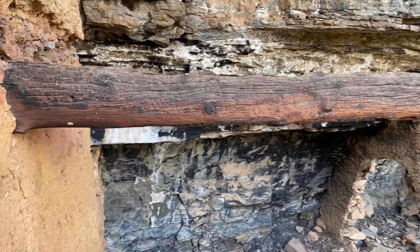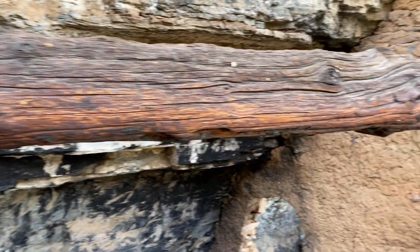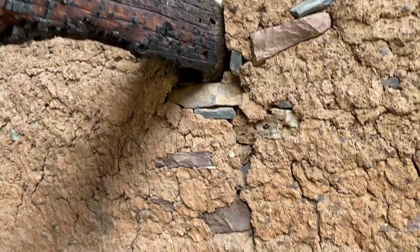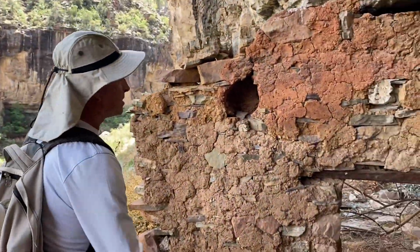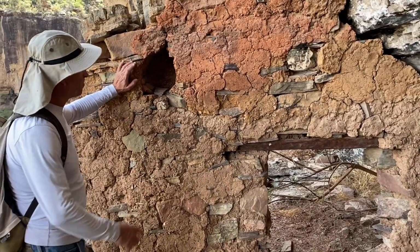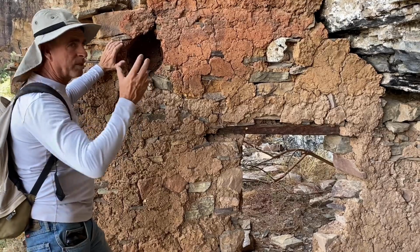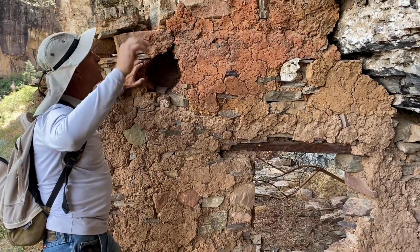Oh, wow. There's a post still there, and it's exposed to fire. 800 years old, and it's still there. Sounds petrified. What did they have? Oh yeah, they had these 8 to 10 inch diameter posts, tree trunks, that went all the way across and formed their roof and possibly another level.